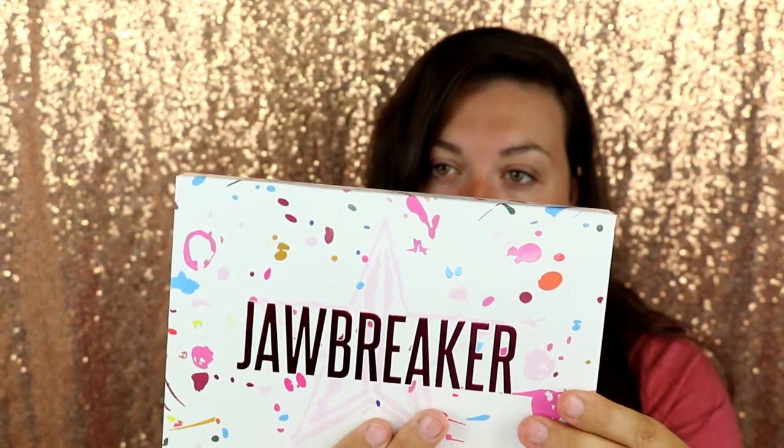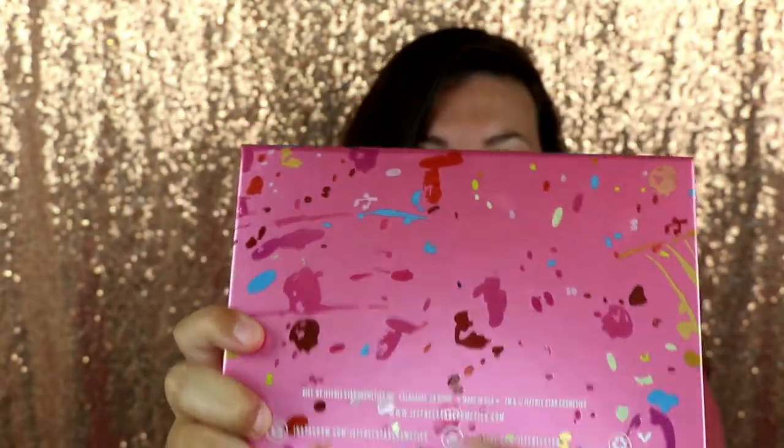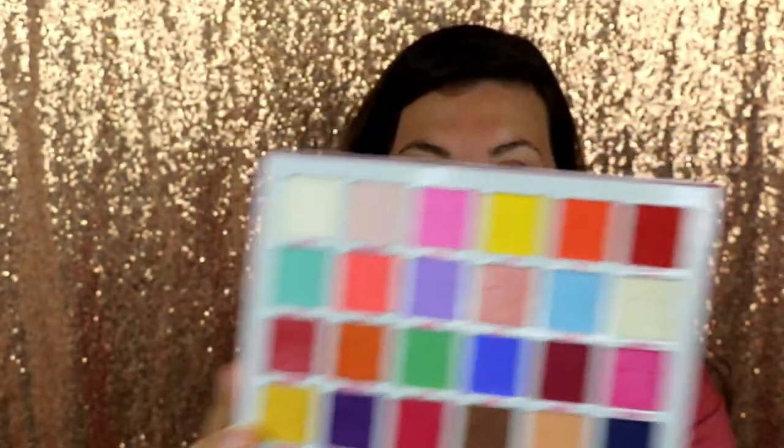This is what the box looks like. And it has all the ingredients on the back. So then when you open up the packaging, it looks like another Jawbreaker, but it's pink. That's what it looks like. This is what the back looks like. It has all of his social media tags. So then, when we open it up, it has a mirror. And then it has all of these shades. Yes, beautiful. So yeah, we're gonna be playing with that palette for the day.